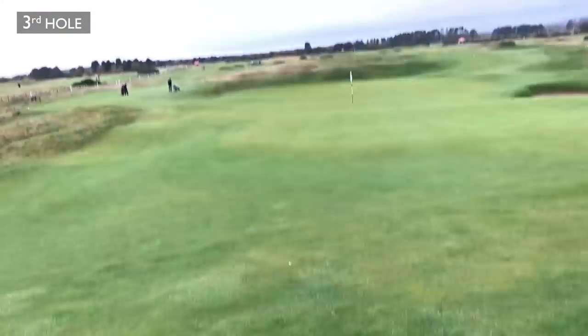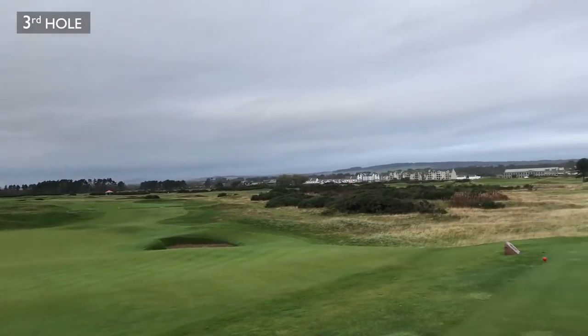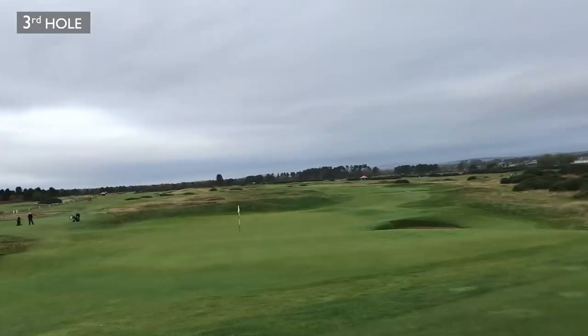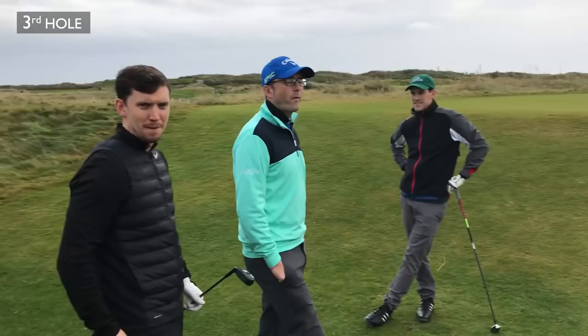Third hole, 325, and as you get off the second green, the golf course really starts to kind of show its teeth. All square through two holes.